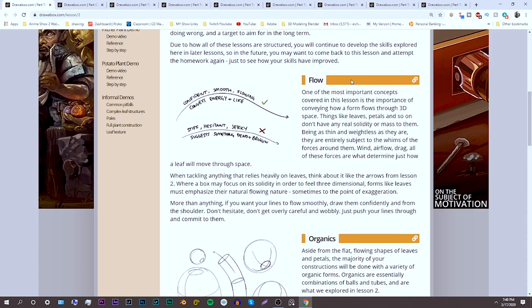Okay. Organics. Aside from that flat flowing shape of leaves and petals, the majority of your constructions will be done with a variety of organic forms. Organics are essentially combinations of balls and tubes and are what we explore in Lesson 2. You can and should try to think of these in terms of flow as well, while also trying to convey their solidity and volume.